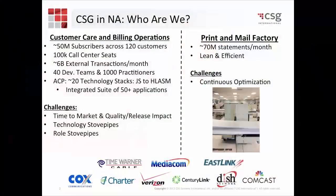The other side of the business on the right-hand side is our print and mail factory. It's a high-performance lean organization that prints over 70 million statements per month, and their challenge is really continuously optimizing that business. So for folks that have read the Phoenix Project, you'll see this kind of is eerily similar to the scenario there, where basically that print and mail factory is like our MRP8. That's basically our manufacturing platform that we're lucky enough to have, and we can actually go look at their processes and basically really compare and contrast those to actually how IT work is managed.